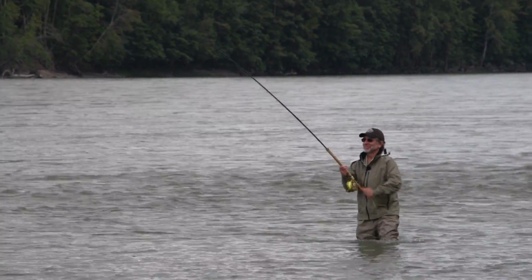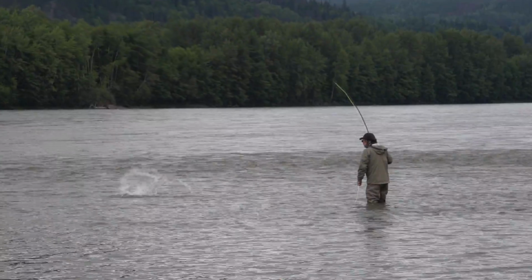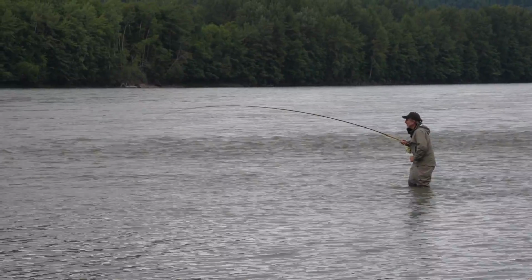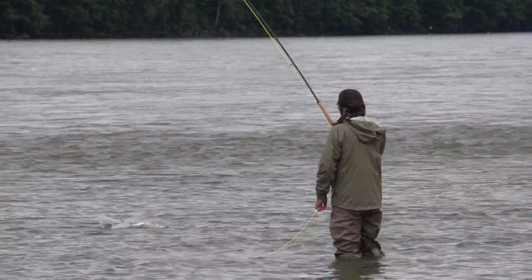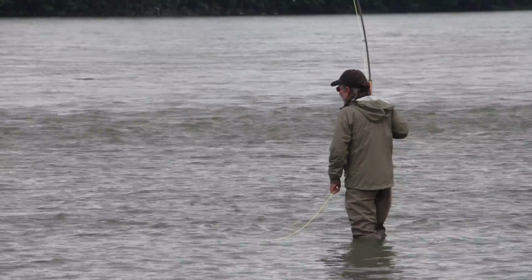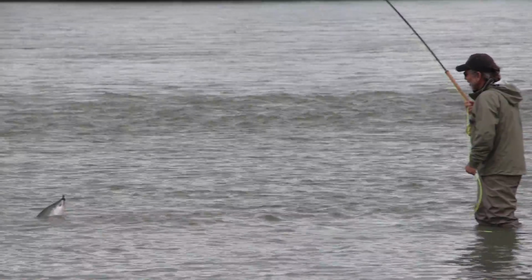There you go. That's a coho. Yeah, he took it on the strip. You sure that's a coho? So this is my first Pacific salmon here on the Skeena River. Took it on the strip. Yeah, that's beautiful, a big silver coho salmon, nice and bright from the ocean. Nice fish, Tom. Nice bright fish. Yeah, real bright.